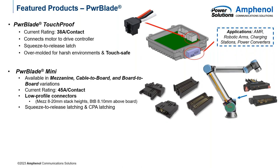The cable features a squeeze to release latch and also has a CPA or connector position assurance latching system. And one possible application would be inside of a robotic arm for this.